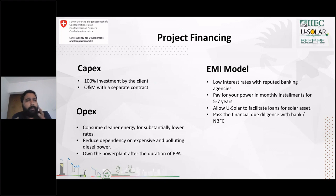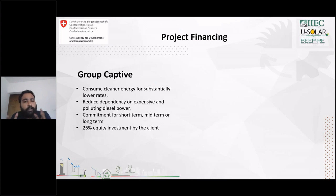So there will be a minimum interest rate, and the EMI period may be for 5 to 7 years. After that, you become the sole owner of the solar power plant. In New Solar, we have connected to some of the NBFCs where we can connect you, in case you're going for the solar power plant as an EMI model. And this is for distributed.